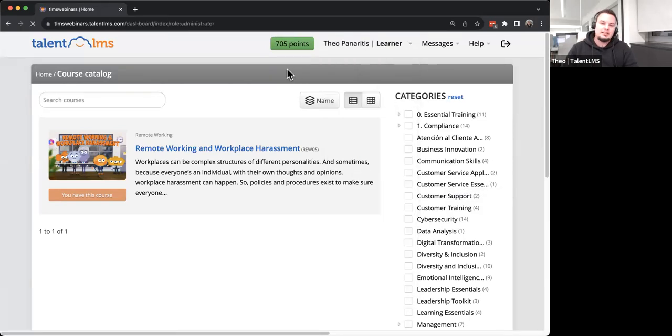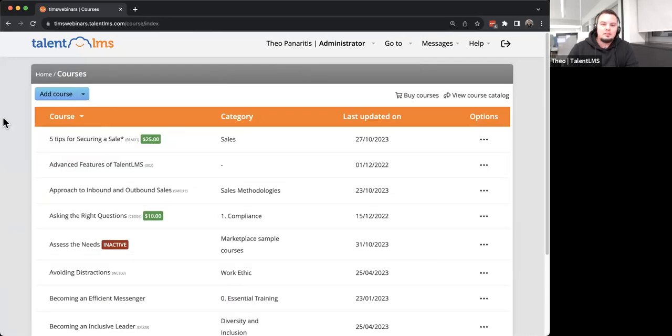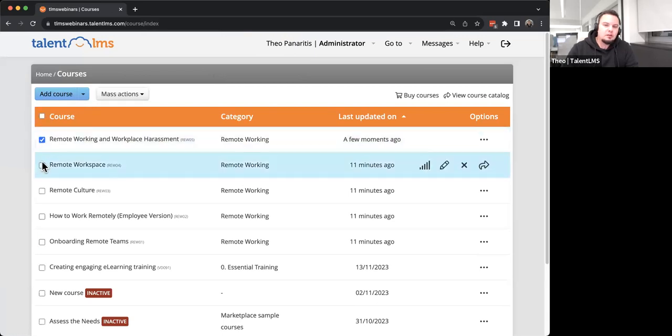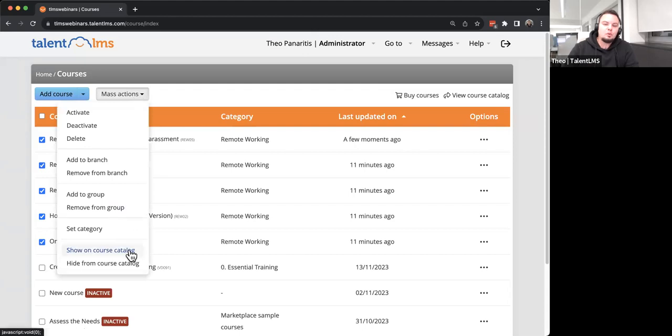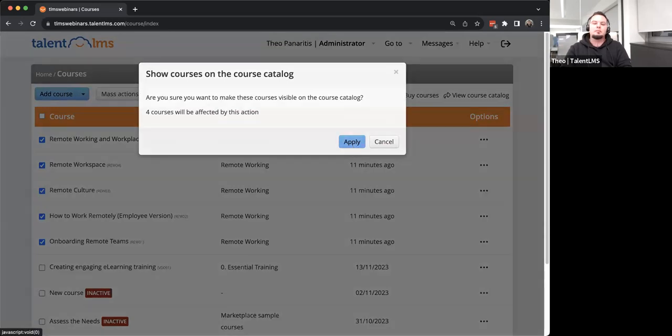And I'm going to show you a very quick and easy tip, because I can almost see people typing here saying, yeah, but do we have to do it one by one? No. So let's go to the courses again, and I'm going to show you this. When you click again on last updated, you can see the ones that we just got from TalentLibrary. But you see, when I hover on the title, can you see the little button that comes up? I have more, and I can tick them. Or you can tick one by one just those that you want to mark and unhide from the catalog. So mass actions and show on course catalog. They're hidden by default because they're from the store, right? So default is hidden, what we want is show, and now all of those courses will be visible in the course catalog.